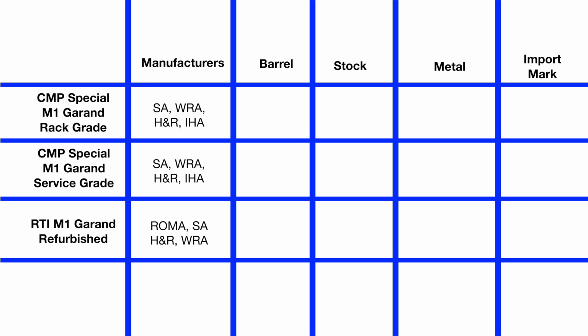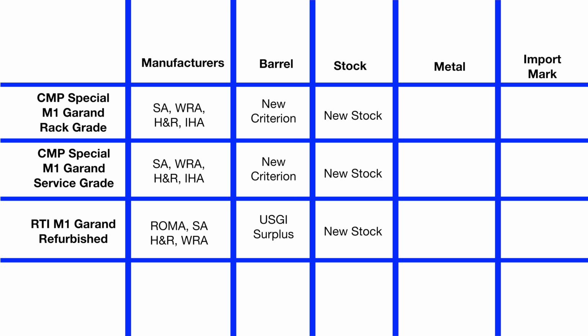The barrel on the M1 Garands is a little different for these entities. If you get one from the CMP, they're going to have a new Criterion barrel. Now the RTI ones are going to have a USGI surplus barrel. Now, are these coming with a new stock? Yes, all of these M1 Garands have a new stock.